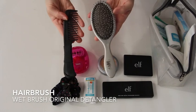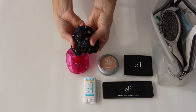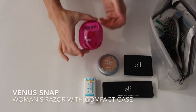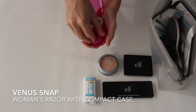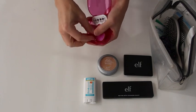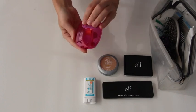The next thing to go in are my comb and my hairbrush, as well as some hair ties to tie up my hair. Then I also like to carry a little razor blade like this. This is a travel size razor blade from Gillette, and I like this one because it comes with a little travel container like this.